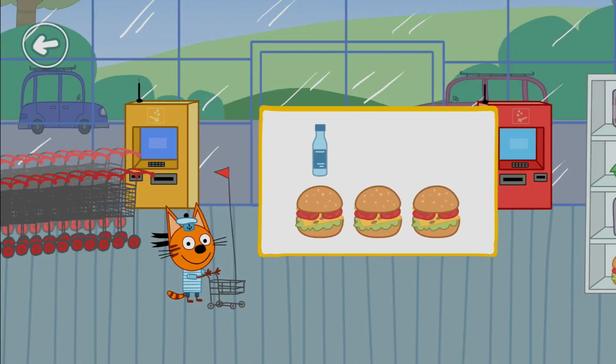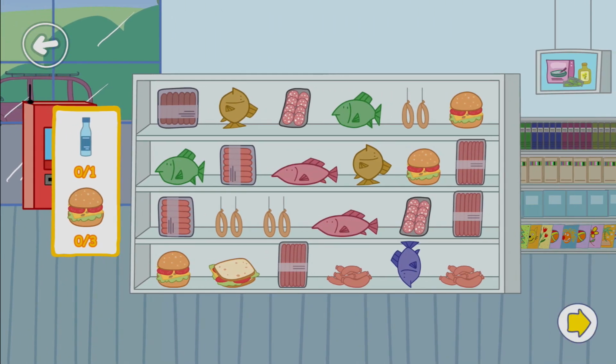Let's get the grocery list done. Touch the right product to move it to the shopping basket. Find and get products from the different racks.